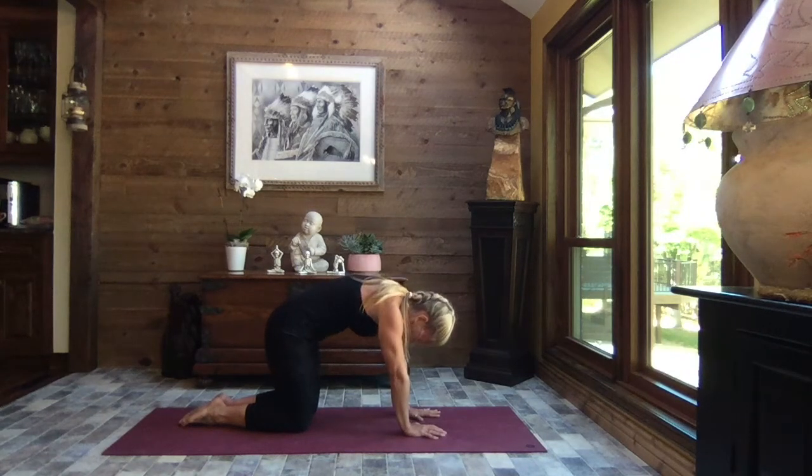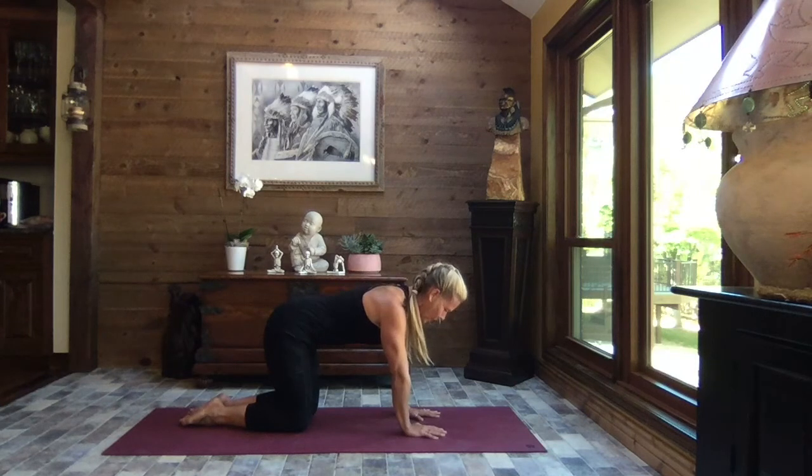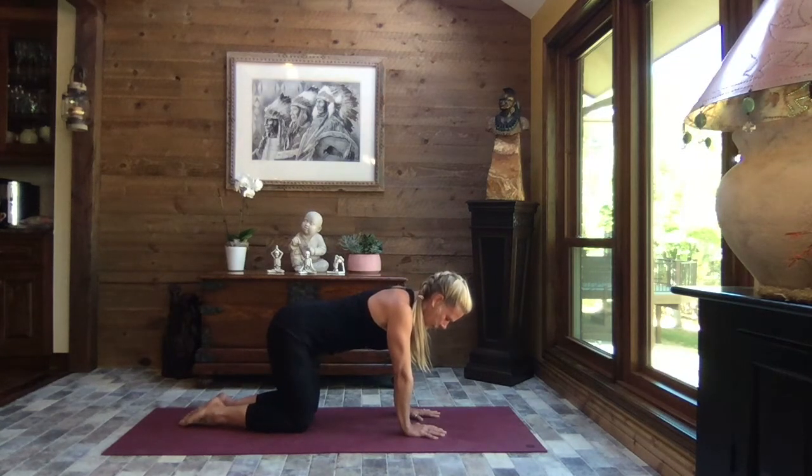And come back to that neutral spine and then just gently wag your tail. So wagging those hips side to side. Doesn't matter how fast, doesn't matter how big. Just working to let go of tension in those hips. Find your breath. Core is strong. We come back to center.